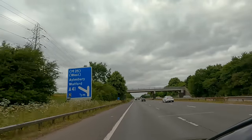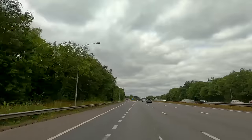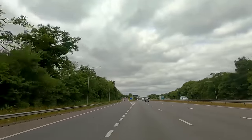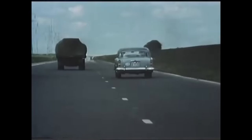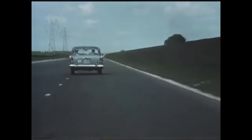As we pass Junction 5, we begin driving on what can be considered as the OG M1. The M1 was built in stages, with the first being completed in 1959, and that section ran from Junction 5 up to Junction 18. So that makes this the oldest section of the M1.